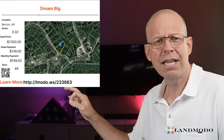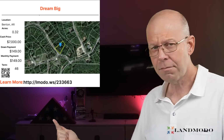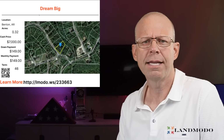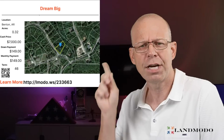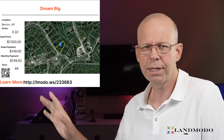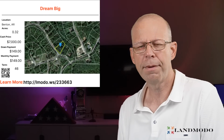If you don't want to scan the QR code, no problem. It says learn more. This is what I would refer to as a short code, the learn more, and the lmodo.ws/the number. That number on there will take you directly, like that whole link there will take you directly to the property so you can learn more about it.